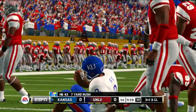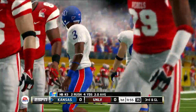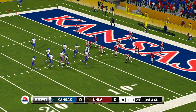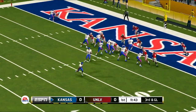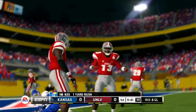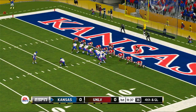Run, and he's brought down. Good for a gain of 6 yards. Here's the 12th play of the drive. Watch 25. Down he goes at the 2-yard line. 2-yard carry by the fullback. Fourth down. This one should be makeable.